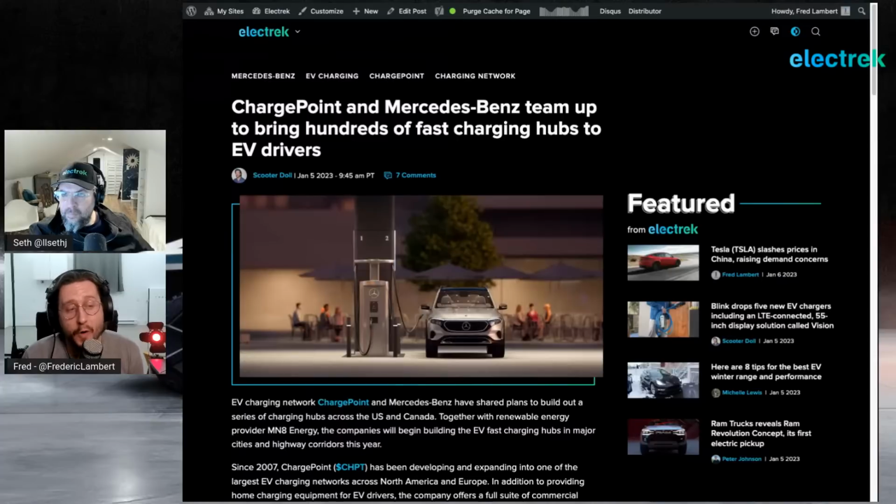Now you have your own branded station. Unlike Tesla, although obviously Tesla is opening up the network right now, Mercedes plans for those stations to be available to EVs from other brands. But they say that Mercedes-Benz owners are going to have benefits only for them, including the ability to reserve a station, which makes me just a tiny bit worried that there's not going to be that many charge points per station. But we'll see.